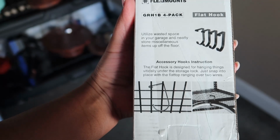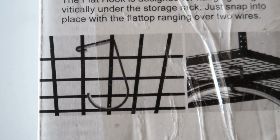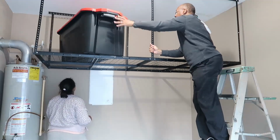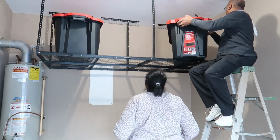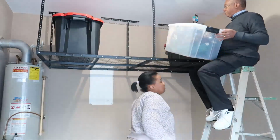Lastly, I do want to add that this unit also comes with 2 pieces of utility hooks where you can store your bikes or a ladder. In this case, our girls' bikes are being upgraded, so we didn't have any to store, but as soon as we do upgrade those, you can bet I will be utilizing those. And that pretty much wraps it up for the installation of this beautiful unit.